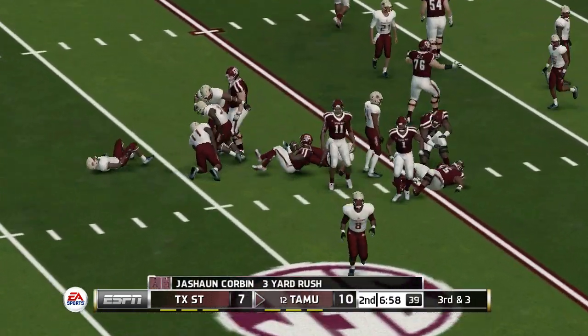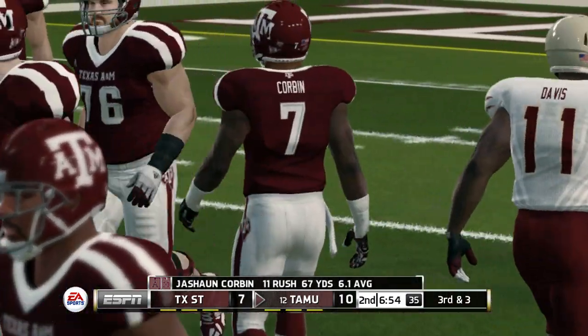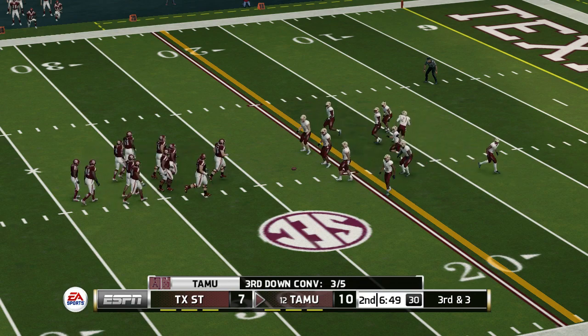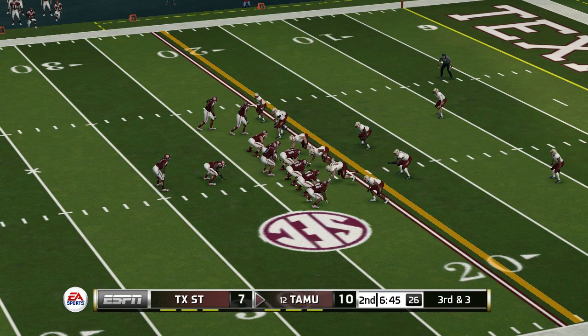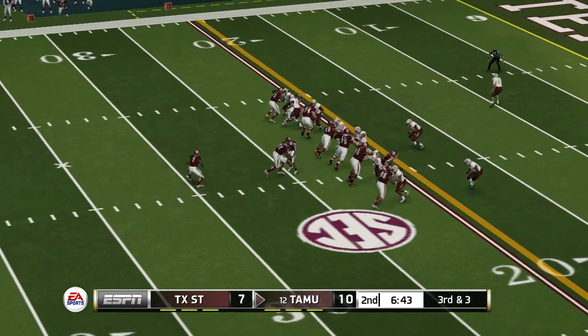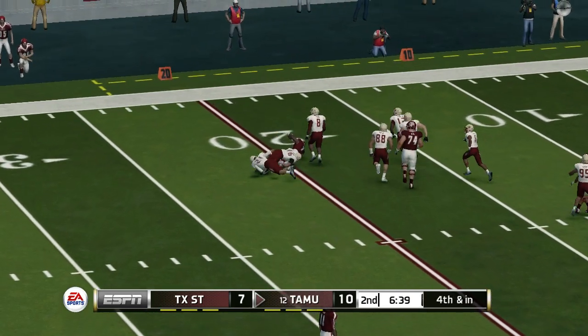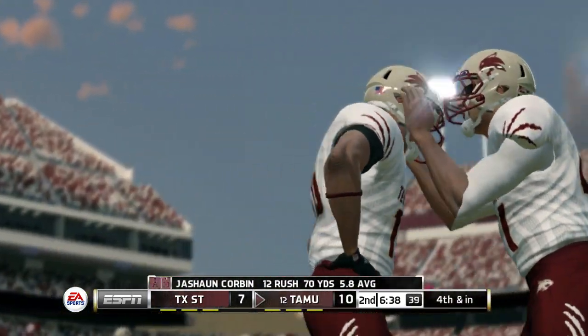He gets out to about the 22-yard line. Third down, and they're going to need about 3 yards to pick up the first down. Texas A&M has a three-point lead. He makes it out to maybe the 20-yard line. The running back gets two on the carry.